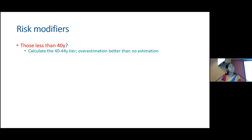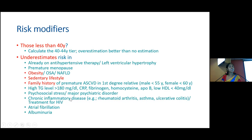But there are some risk modifiers. This chart, as you can see, is calibrated for those aged 40 years and older. So what do we do for those less than 40 years? You can calculate it at the 40 to 44 year tier because overestimation is better than no estimation. And then it also underestimates the risk in those with all of these risk factors. Notable ones are obesity, sedentary lifestyle, and family history of cardiovascular disease.